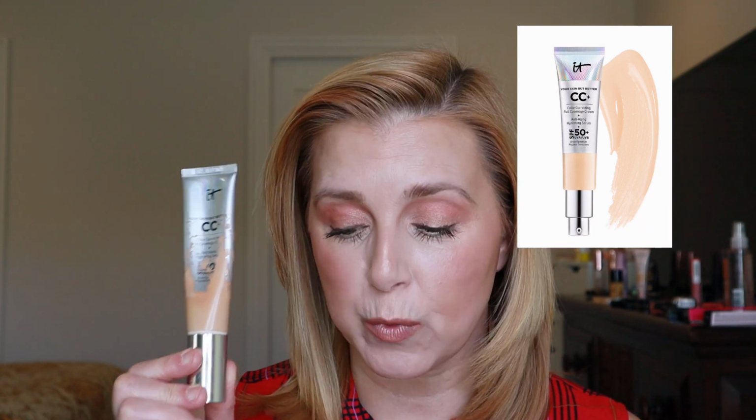It is a classic for a reason. It is really a nice, nice foundation. This also has added SPF, which is nice. I don't ever recommend getting your SPF coverage out of your foundation, but this is nice to have a little extra coverage when you're using this.